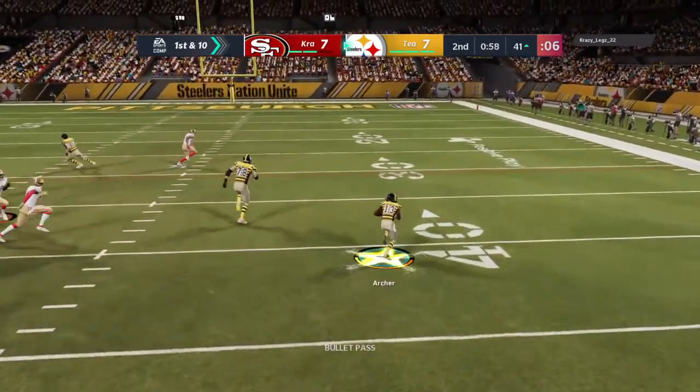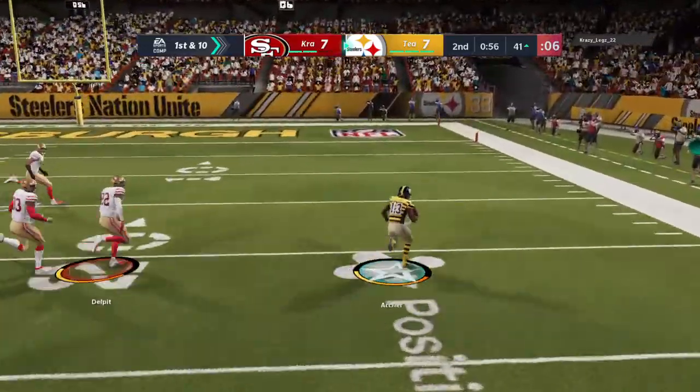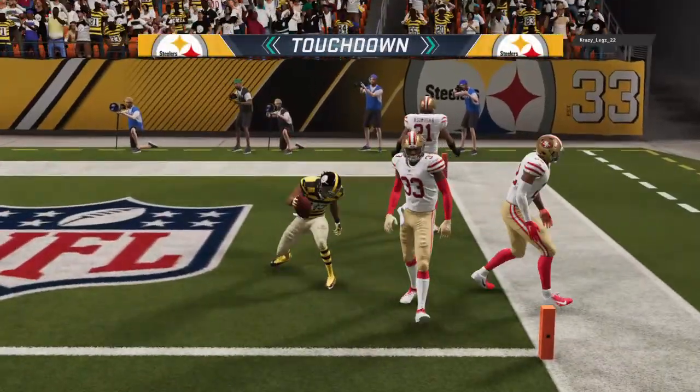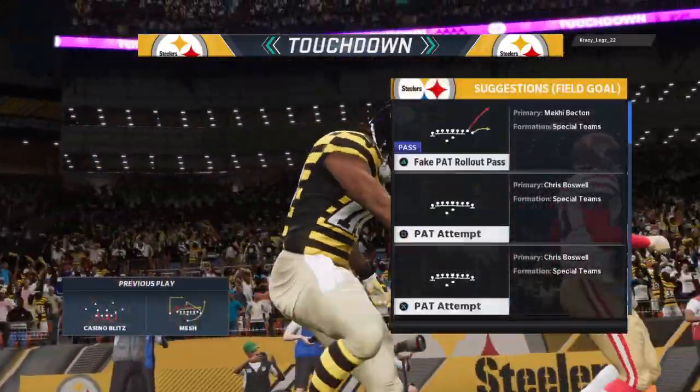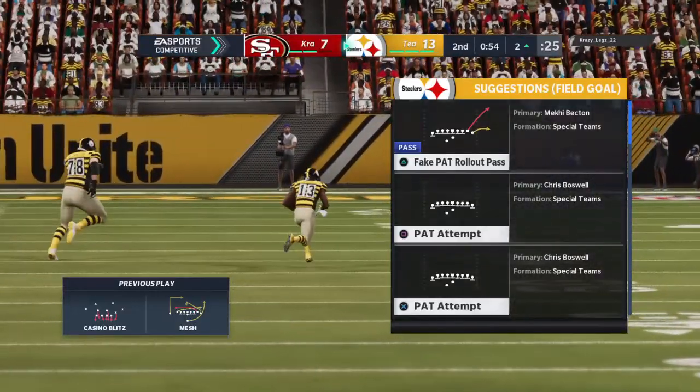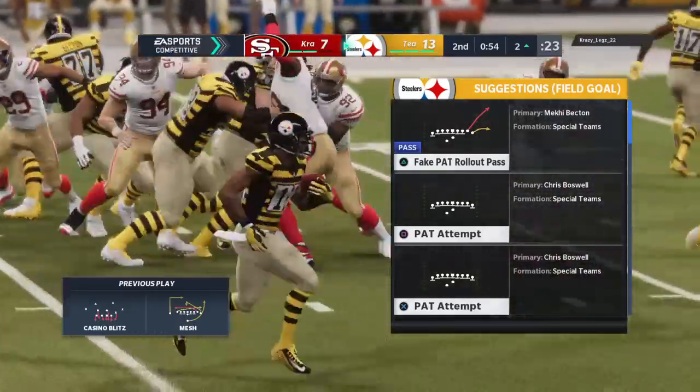Now Herbert with it, looking to pass. Looking for his running back, and he's got it. And he's in. Touchdown, Steelers. Dree Archer. He scored on the ground and through the air. And the Steelers have taken the lead.